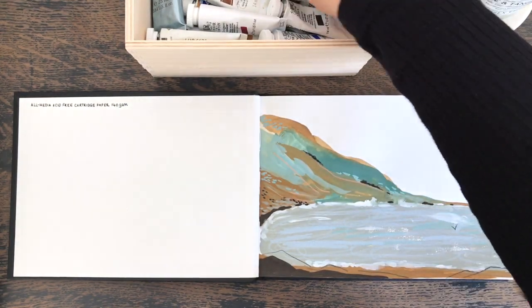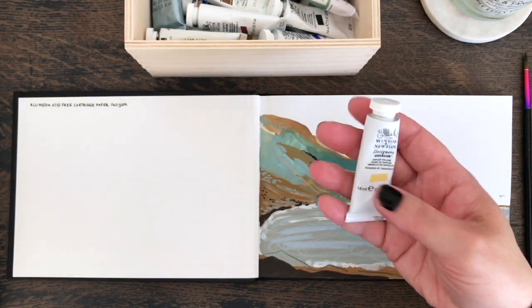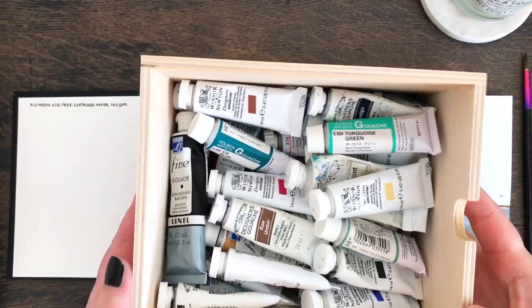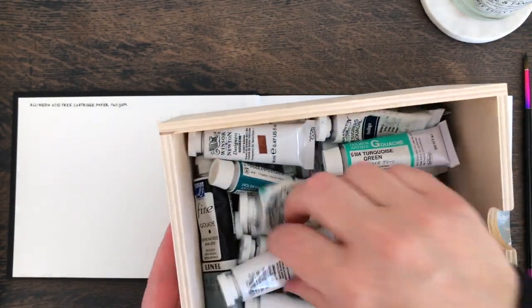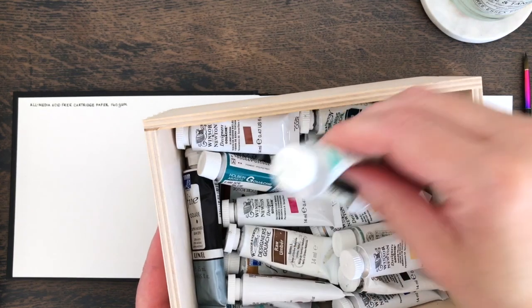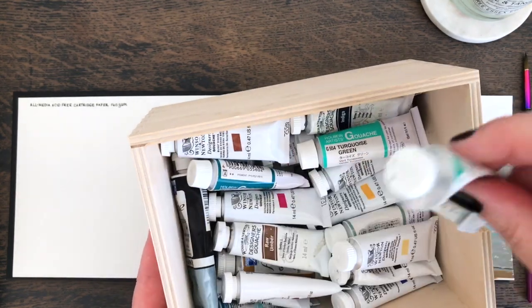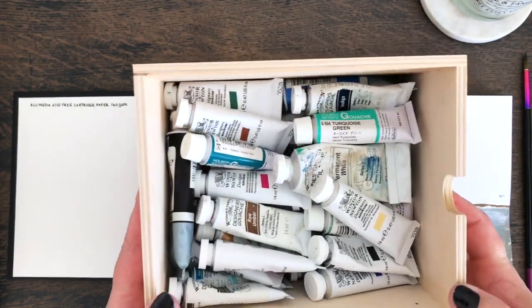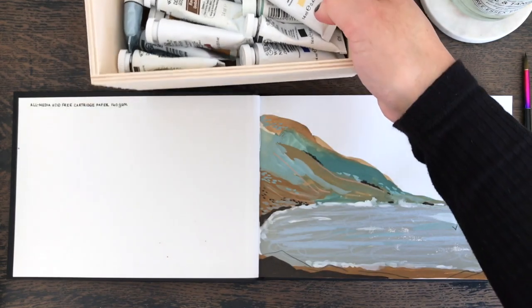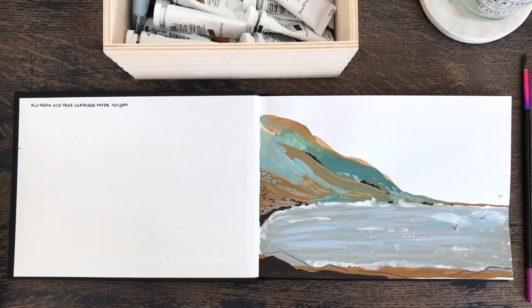I have mainly Winsor & Newton. I really love Winsor & Newton Designers gouache. It's one of my favourite gouache paints. I keep them all in this little wooden drawer, which goes in my little drawer unit on my desk. This just came from IKEA. It's a 6-drawer unit, and I keep all my different paints and bits and pieces in it. So yeah, that's my gouache collection at the moment. I have quite a few, as you can see.